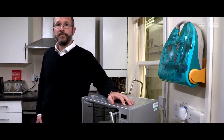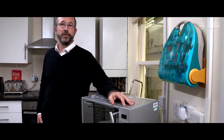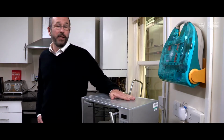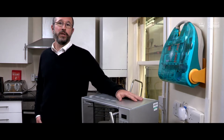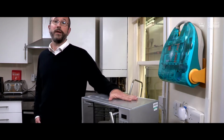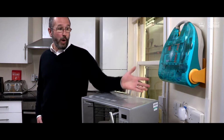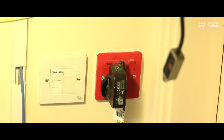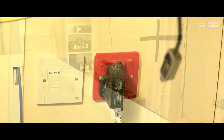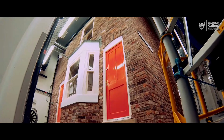To understand the energy efficiency of the property, we need to measure the overall gas and electricity consumption. We can see here we're measuring at the appliance level, so each socket is measured, understanding what this microwave would use. We have 2 types of sockets in the property, one to measure appliances and other red ones where we plug in our testing equipment. This means that we don't take into account the energy used by our testing equipment into the whole consumption of the house.